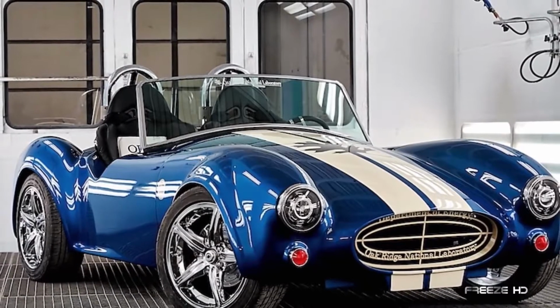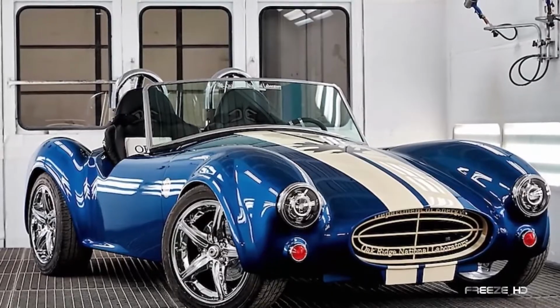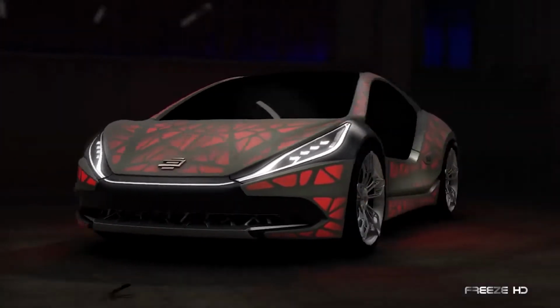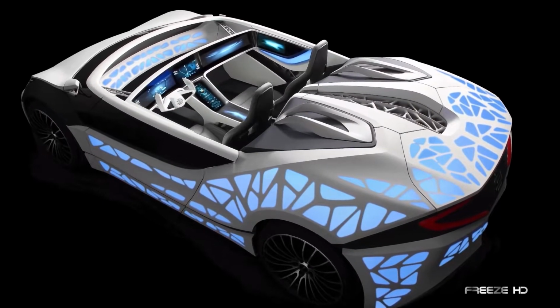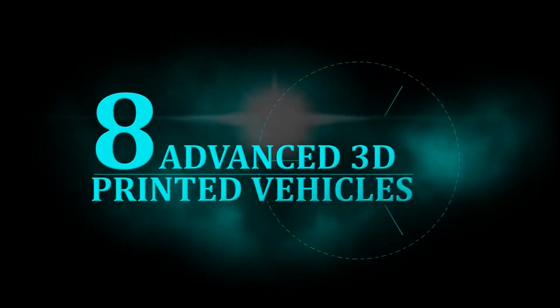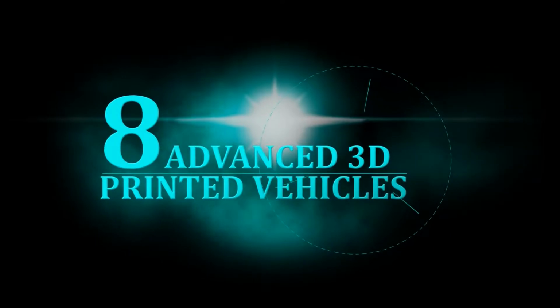This beautiful Shelby Cobra is actually a 3D printed replica, and these radical 3D printed cars are lighting up the auto industry like never before. Get ready, we're about to check out 8 advanced 3D printed vehicles.